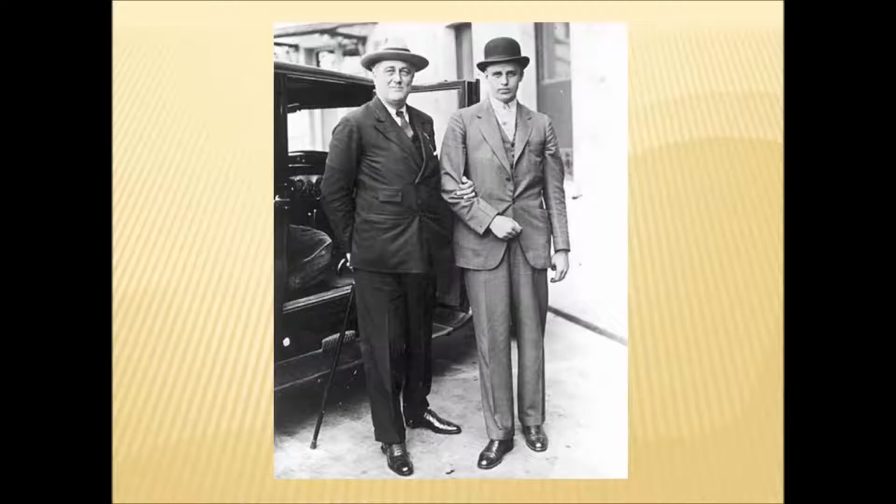As you can see in this picture, his upper body is strong, and many people did not know he had polio. You often see pictures like this with one of his sons, and he's even like he's hiding his cane. He had braces, very heavy, several pounds of braces locked on. He had no movement in his lower legs.